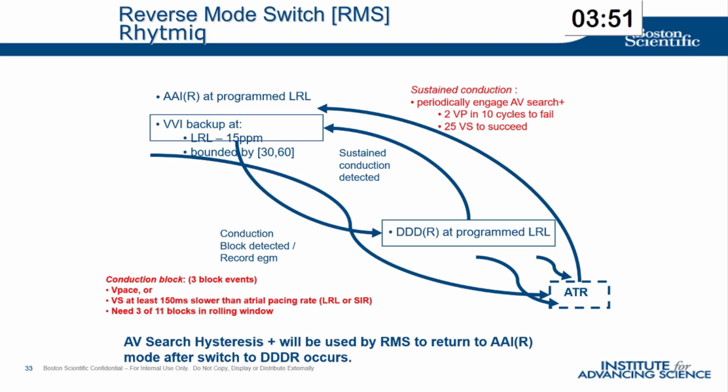Whenever we want to go back from DDD to AAI, here we're going to struggle a little bit. We need to be sure that this patient will go back to their own conduction system, and we are sure of the safety of this feature working for this particular patient, or we will not do it again. So DDD will stay DDD. However, AV Search Plus will help us search for more intrinsic rates and V tracking. However, if we couldn't find 25 successful V senses, we will not go back again.